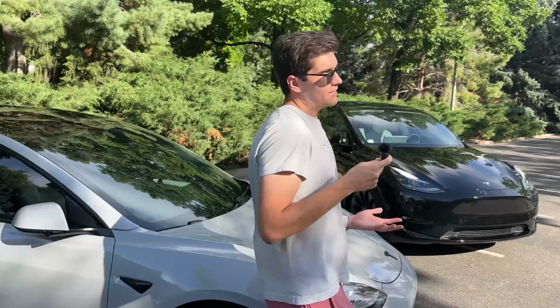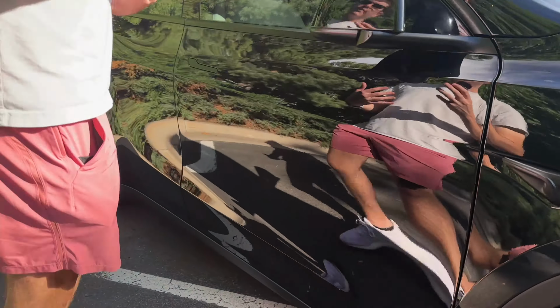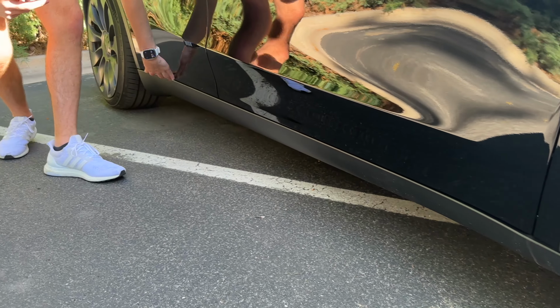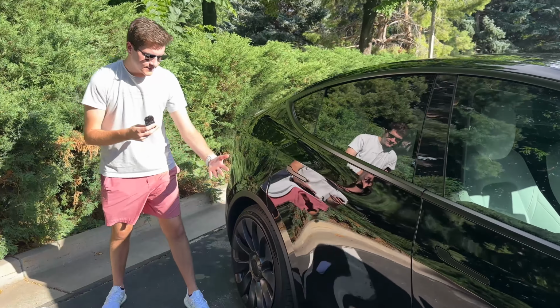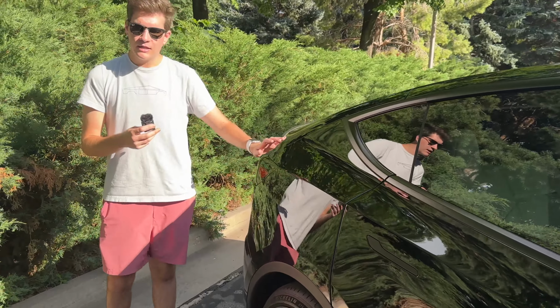But on the Model Y, because it's an SUV, like a lot of other SUVs, it doesn't have the side skirts that are painted like the car. These are just plastic side skirts right here. And then the quarter panel, obviously, because the side skirts don't go up, it's just this small area, which makes it a lot easier to wrap.